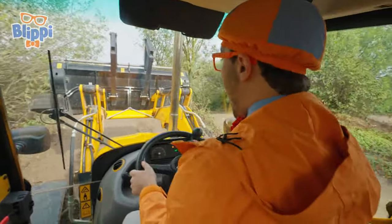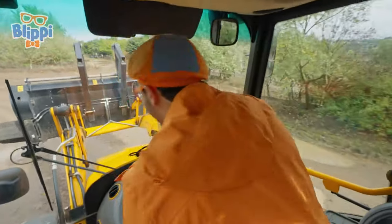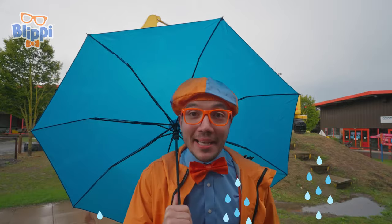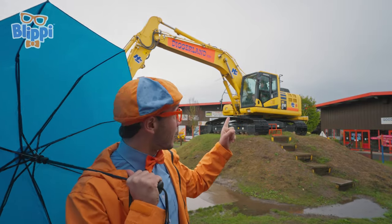Whoa! Whoa! Yeah! Whoa! That's pretty fun. Whoa! It's really raining now, which means we get to have lots of fun in the rain and the mud. Whoa! And look at what it is!